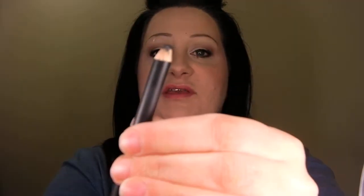It's an Eye Kohl, and it's a nice soft, sorry, as you can see it needs to be sharpened. This is my second one of these. It's a good Kohl pencil. It does amazing on the inner rim, inner waterline, upper waterline. It's also good for your lash line, up, top, and bottom if you want to do that.